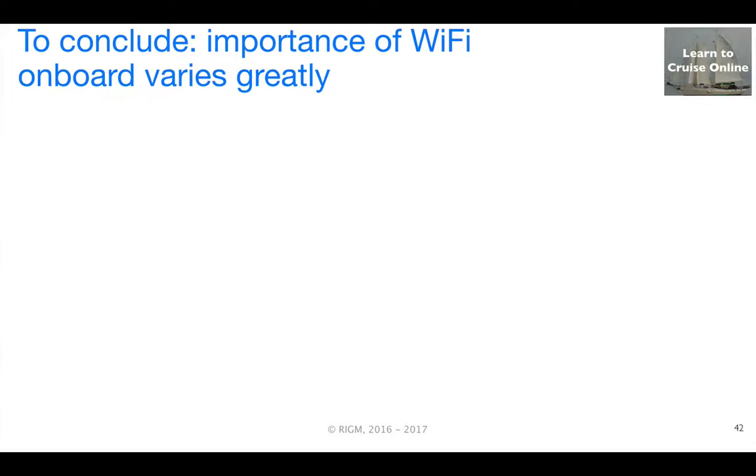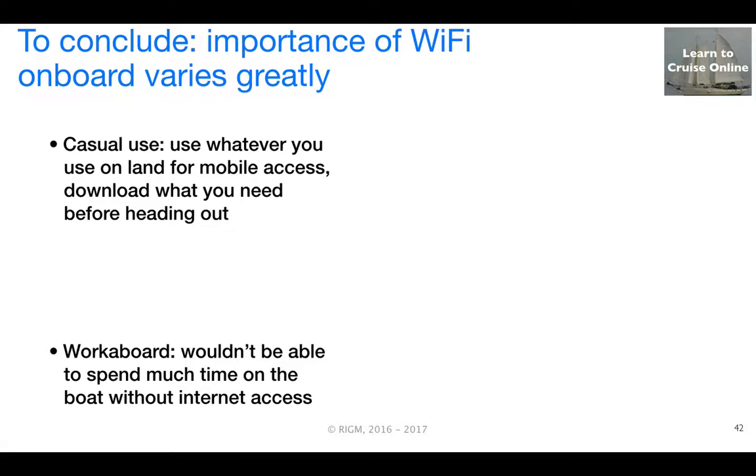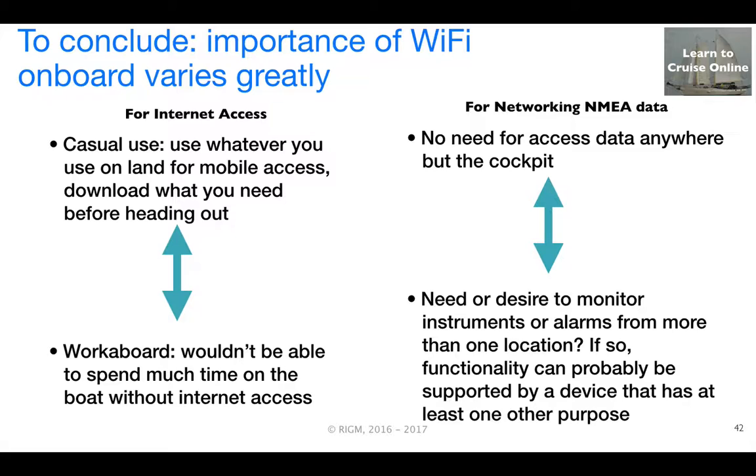In sum, however important Wi-Fi is to you on board, you'll be able to find a solution that meets your requirements and budget. Whether you only need casual, occasional access, or, like me, fall into the work-aboard category, and whether you don't need access to instrument data anywhere but the cockpit, or alternatively, are looking for multiple ways to monitor boat instruments and alarms.